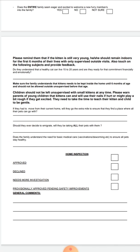Please remind them that if the kitten is still very young, he or she should remain indoors for the first 6 months of their lives with only supervised outside visits. Also touch on the following subjects and provide feedback. They need to understand that a healthy cat is a long-term commitment. It's not an ornament, it's not an object, it cannot be given away or discarded.